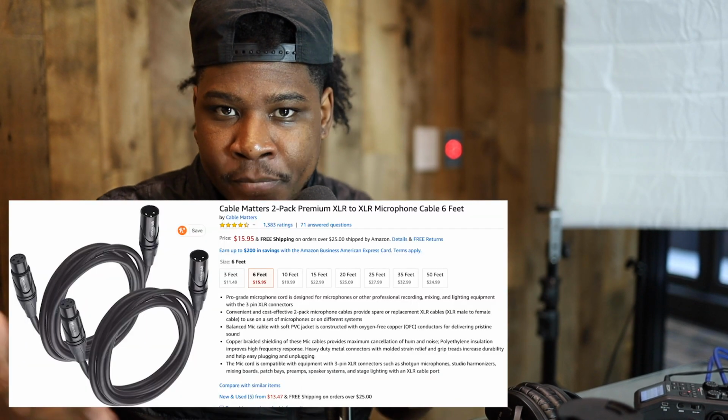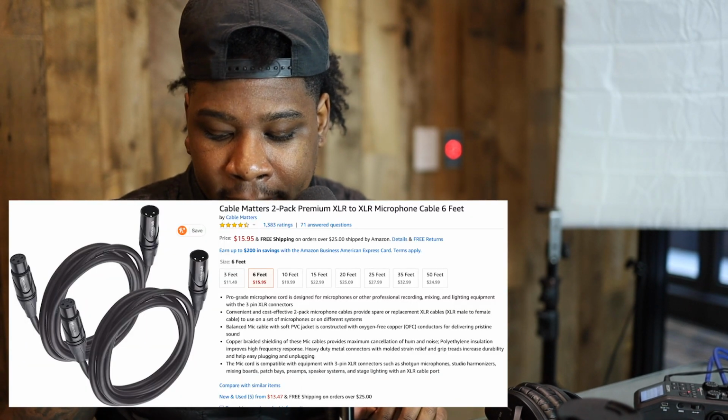But the XLR cables are pretty cheap. Sometimes if you're getting the Cloudlifter, you can get a combo package, but the cables I got were the Cable Matters 2-pack, and that's premium XLR to XLR cables, and those are currently going for $12.99 on Amazon.